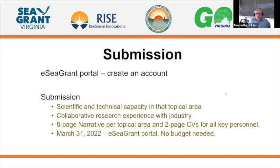So submissions, what is involved with a statement of qualifications? We're asking folks to submit PDF versions of an 8-page narrative and 2-page CVs for all the key people. That reflects one submission for a topical area, and you can submit on all the topical areas if you'd like, through the EC Grant portal. It's a proposal submission portal.